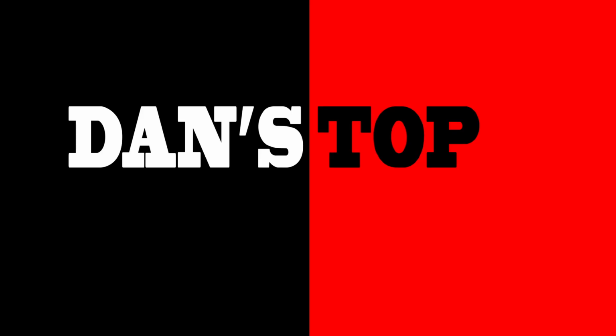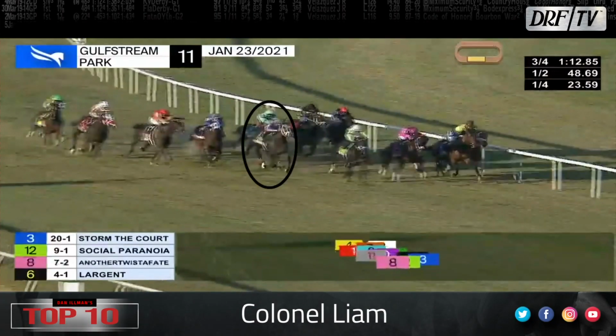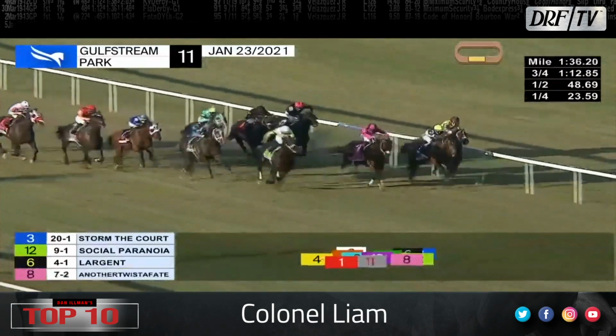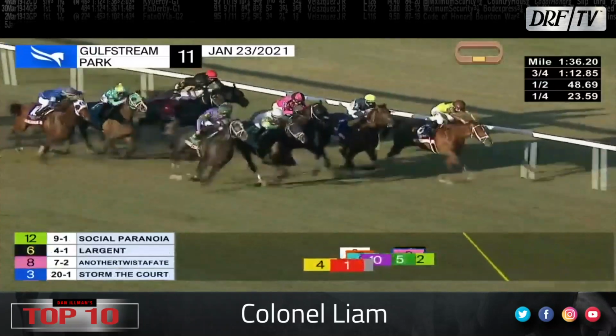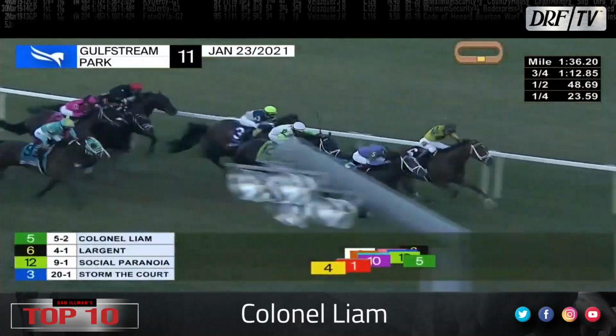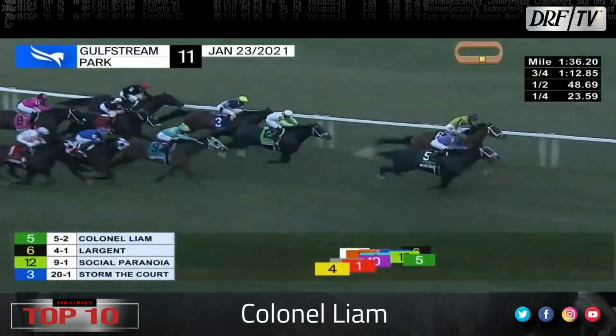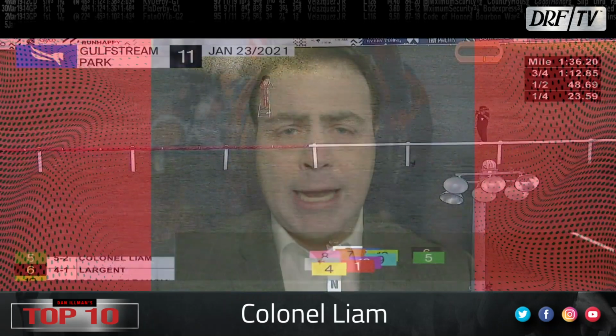And Dan's top choice, the top turf male on my rankings for 2021, well, it's Colonel Liam. He won the Pegasus World Cup Turf in this race we're showing right now in gritty fashion, and then he returned off this race to score at the Fair Grounds in the Muniz Memorial. 99 Beyer speed figure in both efforts, lightly raced 4-year-old, tons of upside potential, has a chance to add to his laurels at Churchill Downs on Derby Day in the Turf Classic.